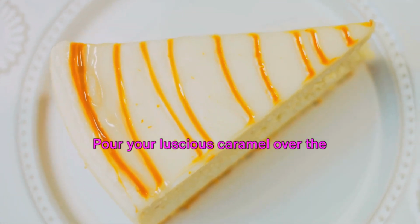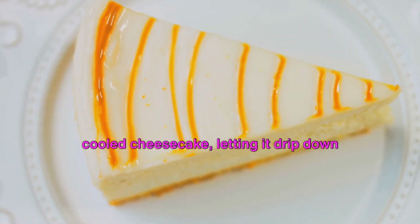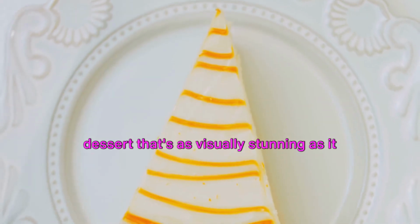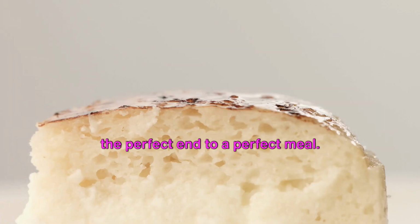Time to assemble. Pour your luscious caramel over the cooled cheesecake, letting it drip down the sides for that rustic homemade look. And just like that, you've created a dessert that's as visually stunning as it is delicious. And there you have it, a dessert that's the perfect end to a perfect meal.